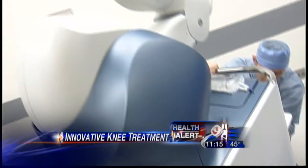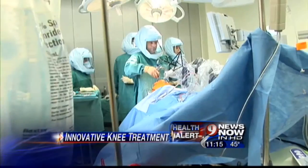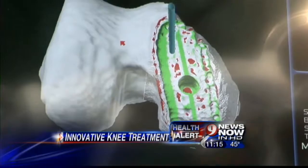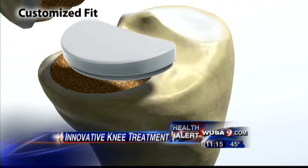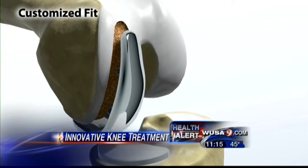During surgery, the surgeon actually registers the patient's abnormal anatomy into the computer. And once those things match up and are validated, the robot can execute that operation. The precision of the robot is phenomenal. Dr. Aram says the incision is smaller and can be performed on an outpatient basis. He smooths out any damaged bone and puts in an implant to allow the knee joint to move smoothly again.